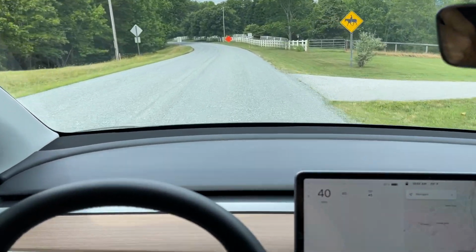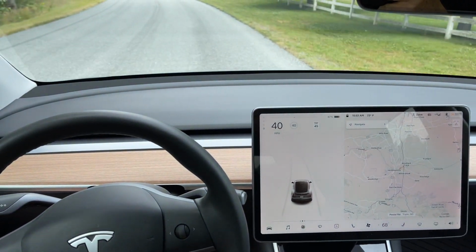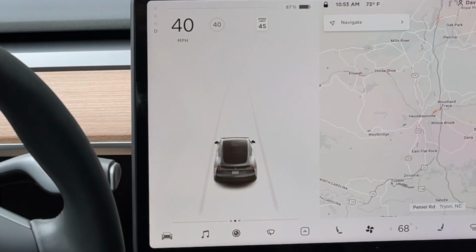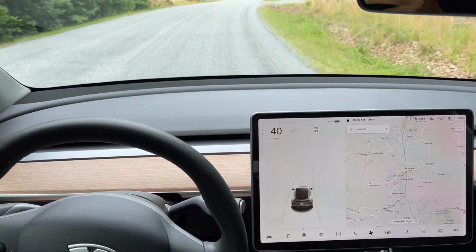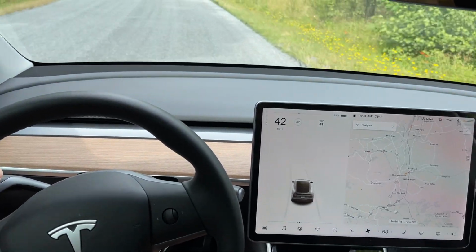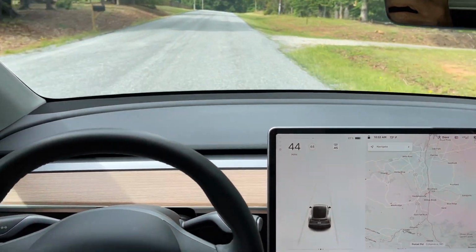This road's under construction, but you can kind of see there's no lines on the road. But the autopilot guesses that this is the lane we're supposed to be in. I'm unable to drive on autopilot, of course, because there are no designated lines, but the gray line around the car indicates what the computer thinks is okay for the car to drive, even though it's an unmarked road. It's kind of cool. This is all prior to the full self-driving software.